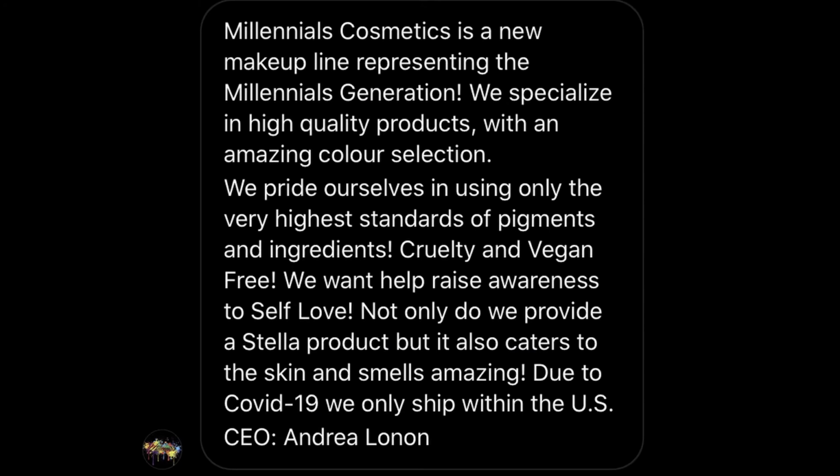And here they said, Millennials Cosmetics is a new makeup line representing the Millennials generation. We specialize in high quality products with an amazing color selection. We pride ourselves in using only the very highest standards of pigments and ingredients, cruelty and vegan free. We want to help raise awareness to self-love. Not only do we provide a stellar product, but it also caters to the skin and smells amazing. Due to COVID-19, we only ship within the U.S., and it says the CEO is Andrea Lonen. I'm sorry, I don't know how to say that name.